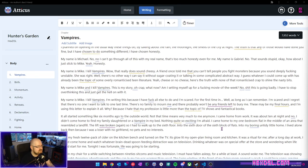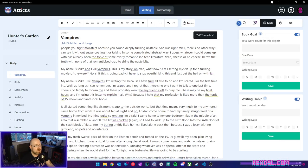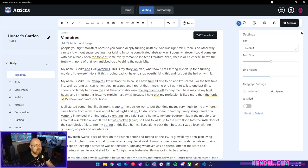Yeah, all this is, as I said, very, very basic, but very good. There's a more tools button here, and a lot of these tools are coming soon. There's a lot of coming soon here. There's a button here so you can change your default fonts. Hide, oh, this is interesting as well.